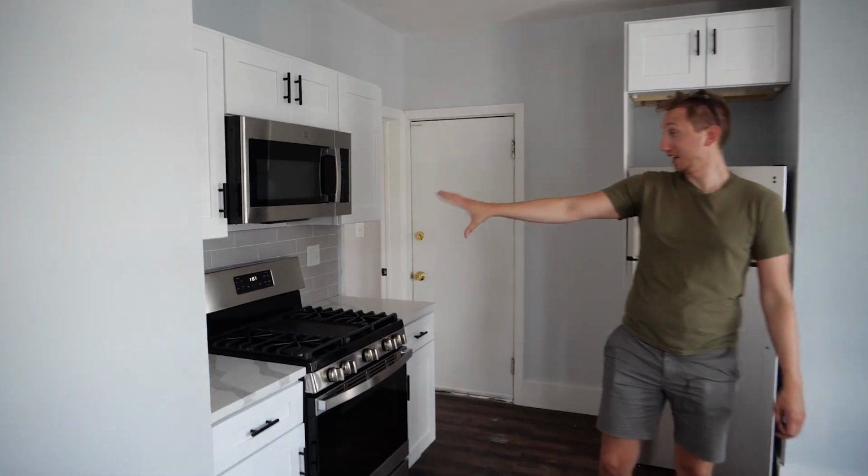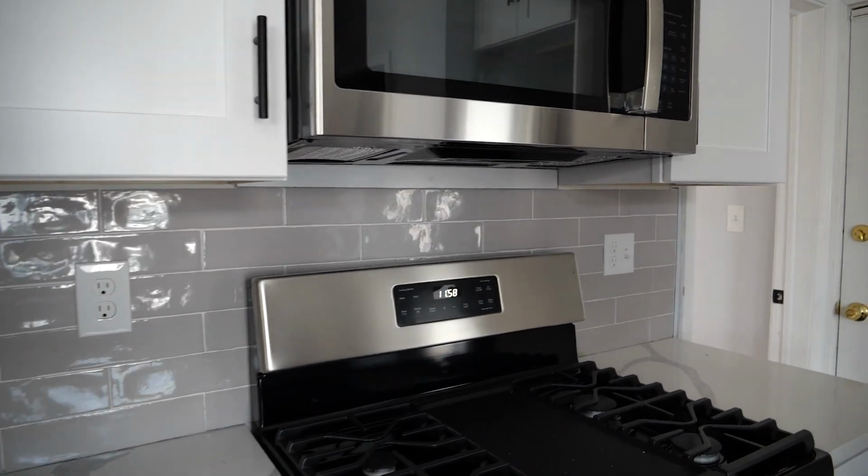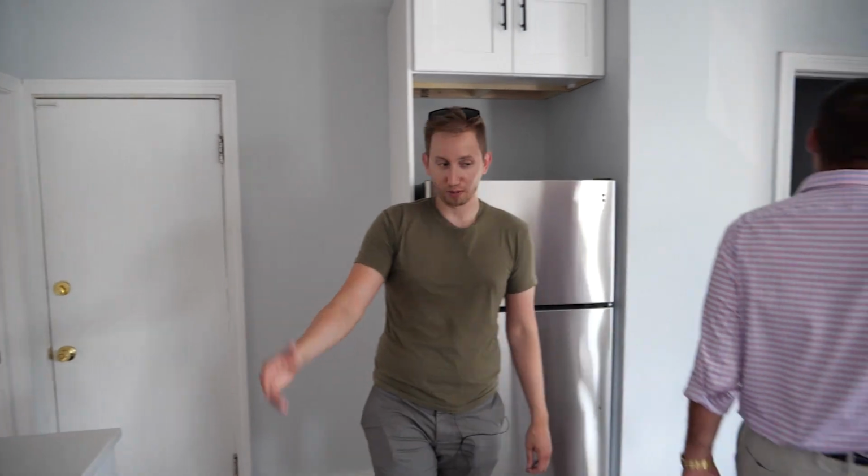This is a new backsplash we did here. I actually like this one a lot. A little lighter? A little lighter. Gives it a little bit of a better feel. Matches the veins more. Exactly. Same sort of hardware fixtures.